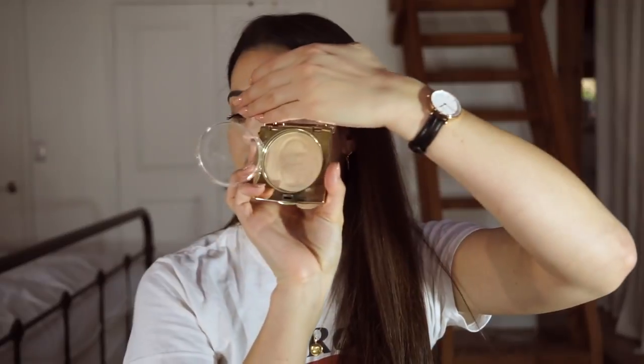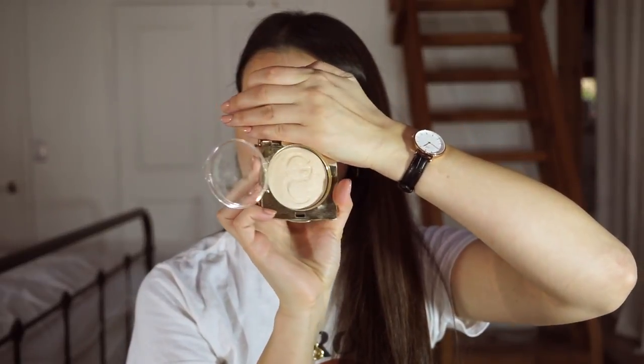Next, I have the Gerard Cosmetics Star Powder in Grace, and it looks like this. This is the only highlight that I'm going to be taking. It's what I've been wearing for the entire month of January, and every time that I pull this out of my collection again, I always ask myself why the hell I stopped using it, because it is just so good.